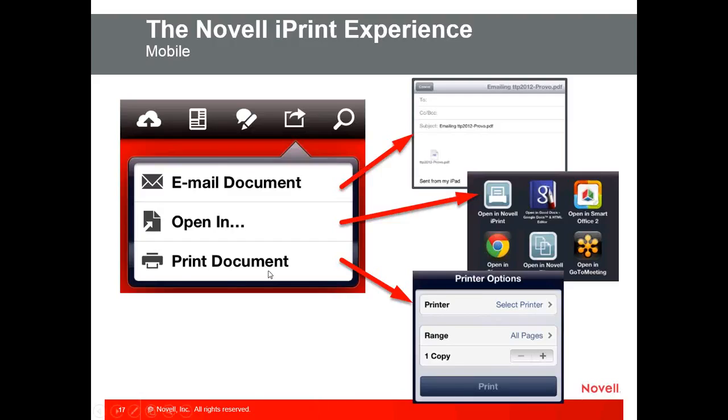And the last option is iOS only, and this is for iOS devices that support AirPrint. So AirPrint does come with some limitations, but if you are in the right environment, you have this enabled inside of your environment, when you select print document, you will see a list of AirPrint printers and have the ability to print that document directly to the printer that way. Again, that is for iOS only.